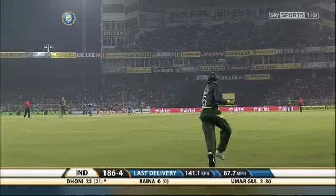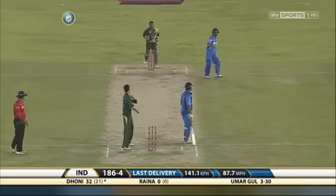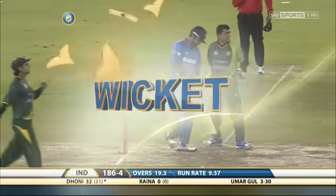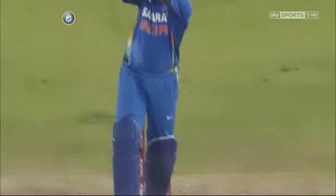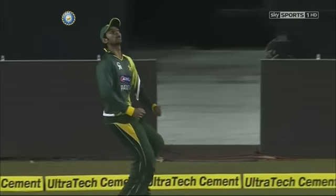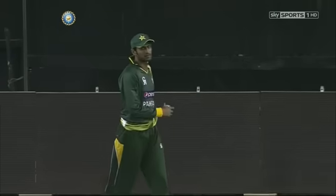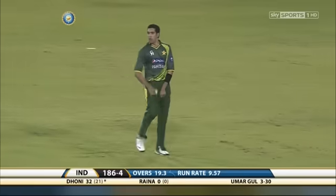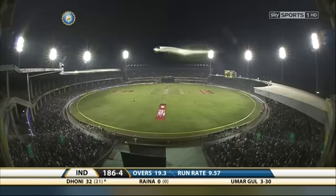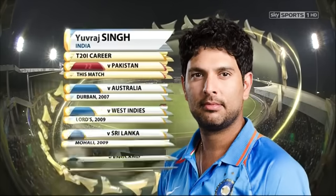Strike turned over very quickly. We'll have to settle for the single. Yuvraj looking for another straight six, getting it right on the toe of the bat. And it's still almost cleared the boundary. This is a very well judged catch. If he hadn't taken it properly, it would have gone just over the boundary. Big wicket that for Pakistan.